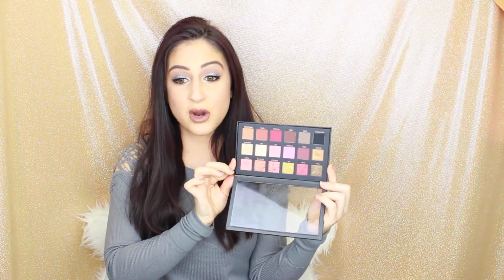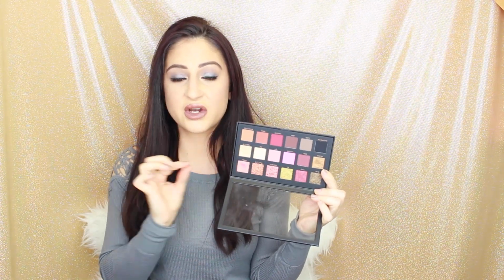I've played so many times with this. This and the Lorac palette I've been going back and forth with. Everything I've tried here, I really enjoy. I feel like nothing here is chalky. I feel like it's a really good palette.